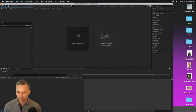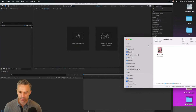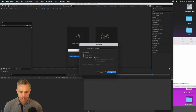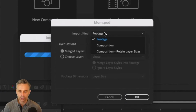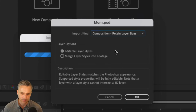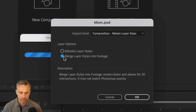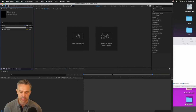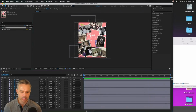All right. Rather than starting from scratch, we can go out to that photo, drag it into your project panel, and it's going to load it in. We want to import this as a composition, retain layer sizes. You can merge layer styles into footage or make it editable. I typically keep it editable. Retain layer sizes, editable layer styles, click OK. Everything comes through. Double click, boom, there we are.